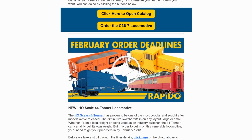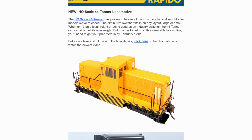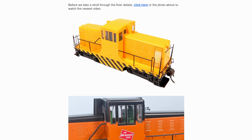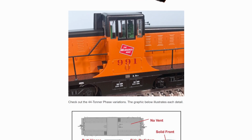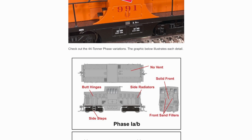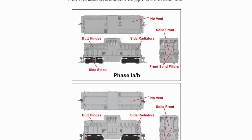And the next order deadline here, the 44-tonner. This is their second release of these. Here are some pre-production samples on these. And here's a list of the many different phases that they're offering, with the differences called out.